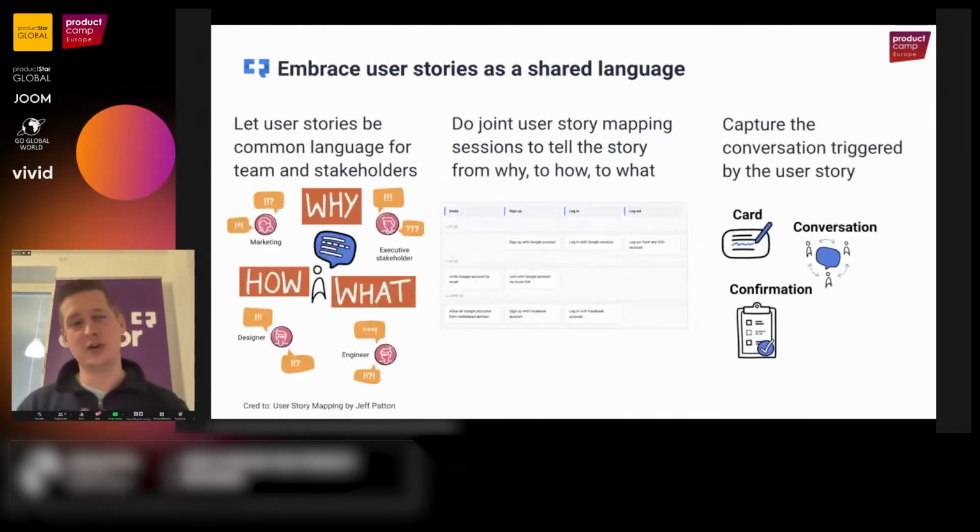The next one is to embrace user stories as a shared language. It's an almost magical ability that developers, they talk about tickets and tasks. Designers, they talk about maybe a wireframe or something like this. Executive stakeholders, maybe they just talk about the bottom line, and the marketing, they maybe talk about the campaign. So it's really hard to map out these different perspectives. But the cool thing with user stories is that everybody can relate to something being useful for a user. So user stories really leverage that.